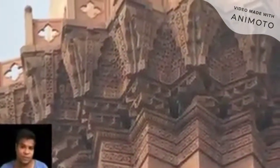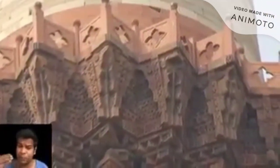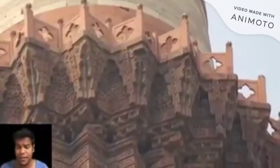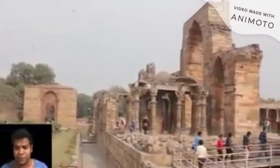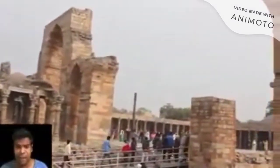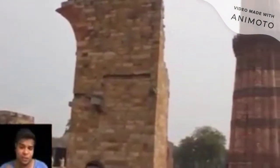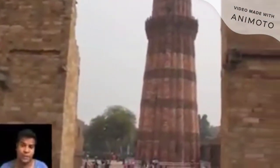The other baffling question is this: how was Qutb-ud-din able to build such a grand tower? All historians agree that he ruled this place for just 4 years. How did Qutb-ud-din, who couldn't even build these smaller structures and merely dress them up as Islamic structures, manage to build this breathtaking monument within just 4 years?